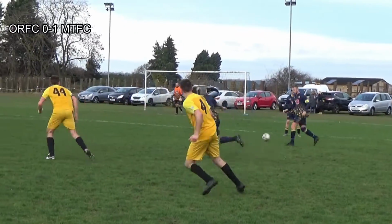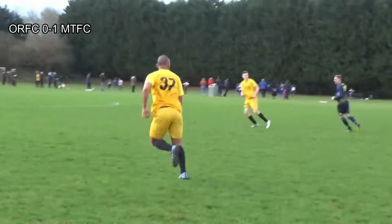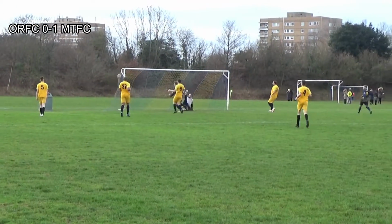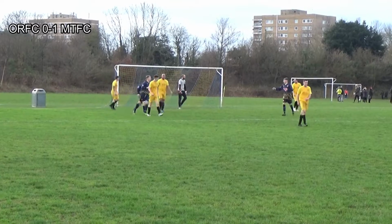From the resulting Orpington throw-in, he finds the number 9. Number 9 knocks it back to his skipper. Here we see the number 11 making a cracking run. Unfortunately, Jordan's just out of position. The number 11 takes it into his stride here. Jack has to come across to try and help Jordan out. The ball's played in, and the number 14 tucks it home to make it Orpington Rovers 1, Miletown 1. And just before half time, Orpington have managed to grab a goal back.